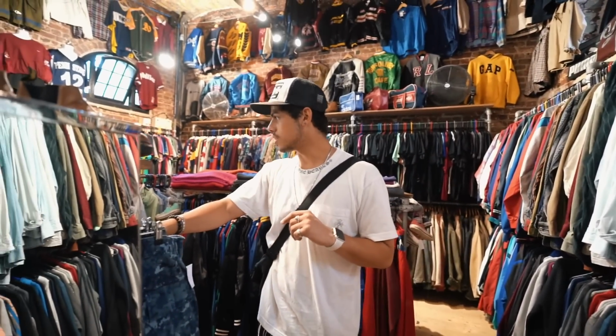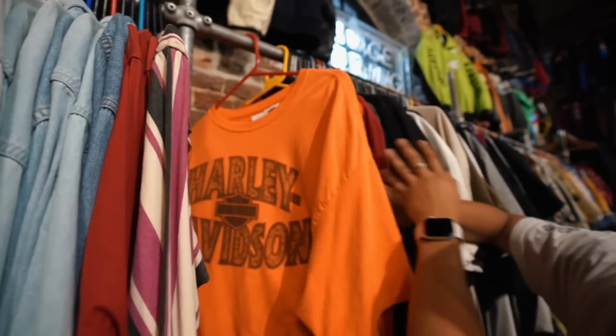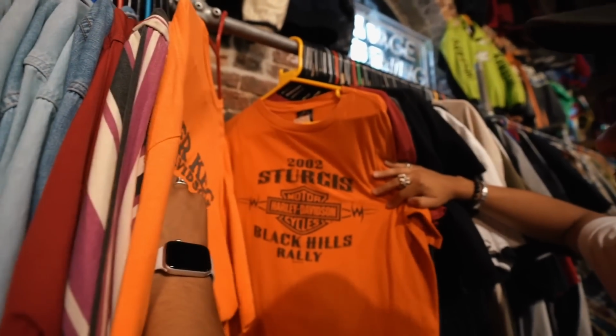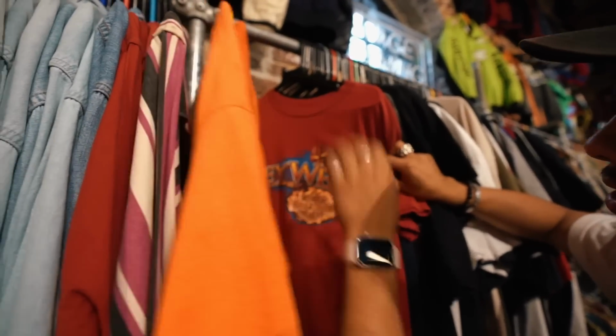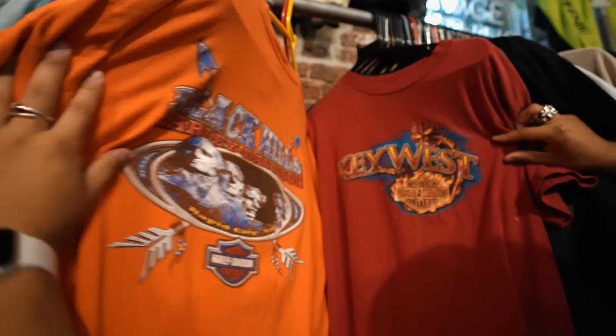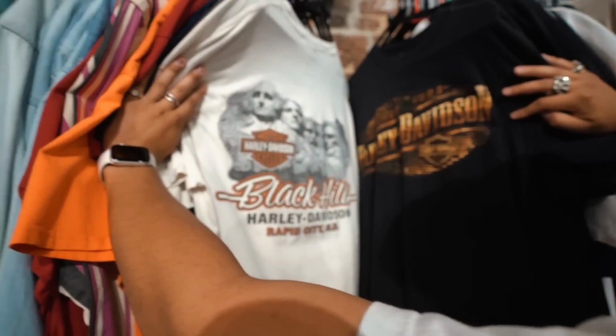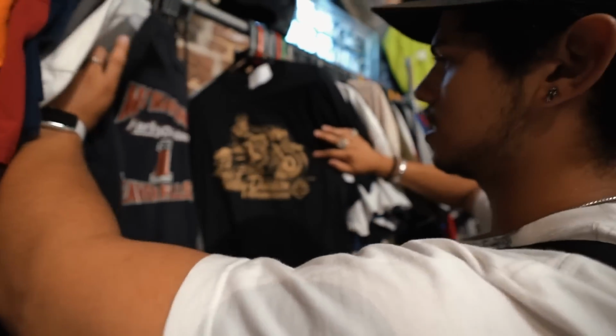Then they got work pants, Carhartt pants on this side of the rail, so we'll check them out. They got more cargos here. Yeah, I want to go through the vintage Harley tees. Banger. Orange is really popping right now. Banger. Look at that. The back of it. Rapid City on the back. Too sick. This one with some flames on it. Red. Florida on the back. Rapid City, just fire, honestly fire.